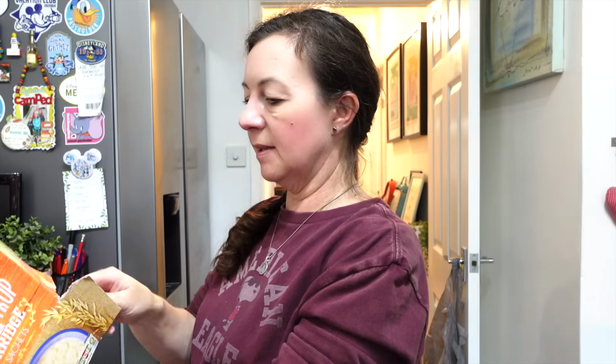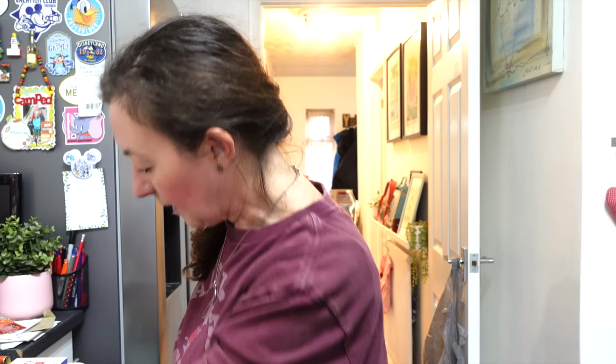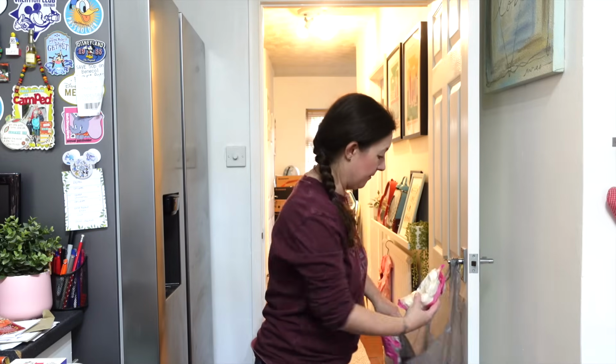Oh, golden syrup porridge sachets. This one's more like a bacon one, but again, because it's been at the back of the cupboard, I haven't been able to access it. We've got really old marshmallows, which I'm going to throw. By the way, I've got a bag here that's going in the regular bin. I've got a recycling one here, and any foodstuffs I'm leaving over by the sink to sort out as well.